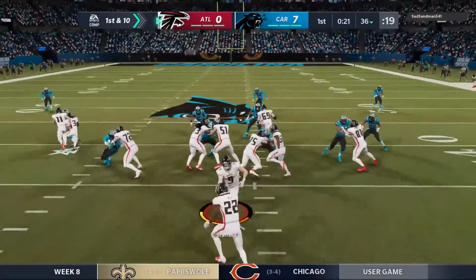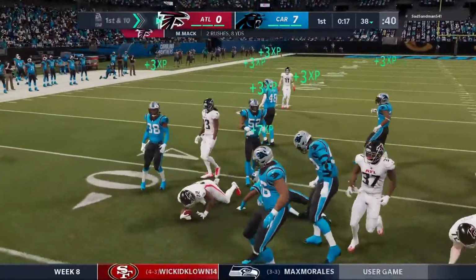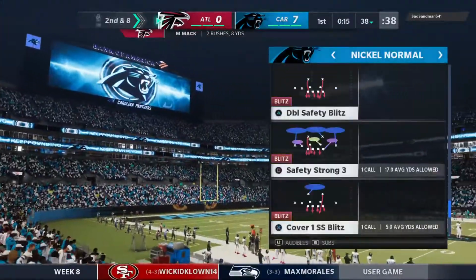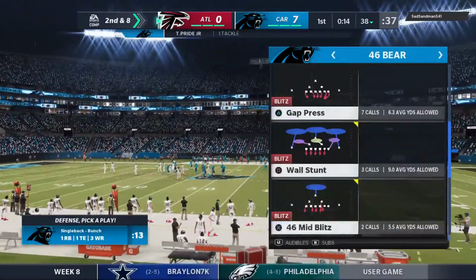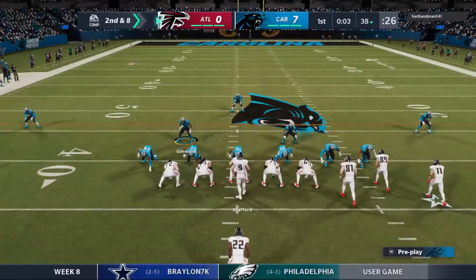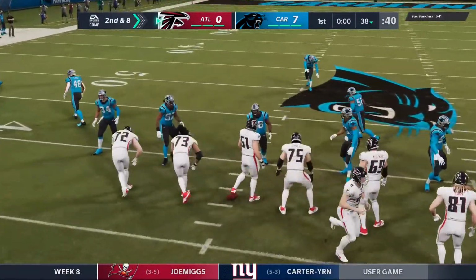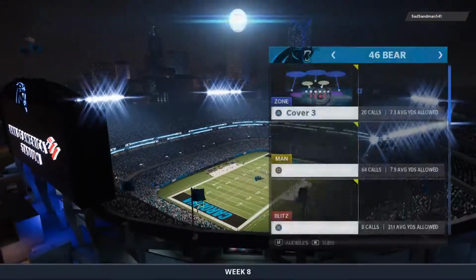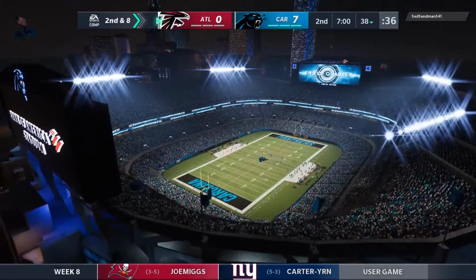Falcons. Now a carry from Mack. And the hole closes quickly there. He gets maybe a couple up to the 38. Troy Pride on the tackle. A gain of 2. Brings up 2nd and 8 at the 38-yard line. After 7-0 on EA Sports. Panthers 7, Falcons nothing.